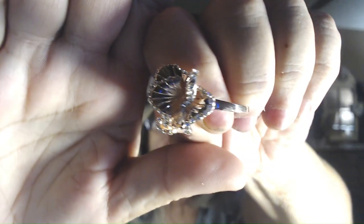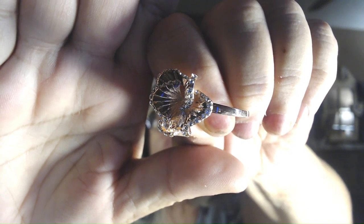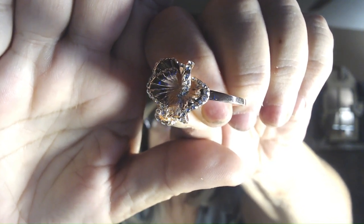So all the edges, all the way around each edge, all the way around here has crystals. This thing is full of crystals. And it didn't look like that in the picture. It did look like a big flower bloom, which is basically what it is. Look at that. Can you see the crystals now? There's crystals everywhere on this thing.